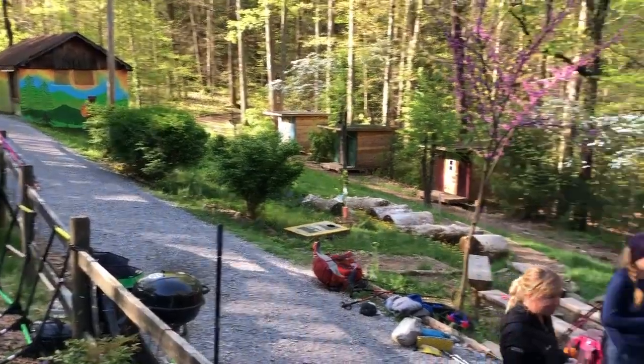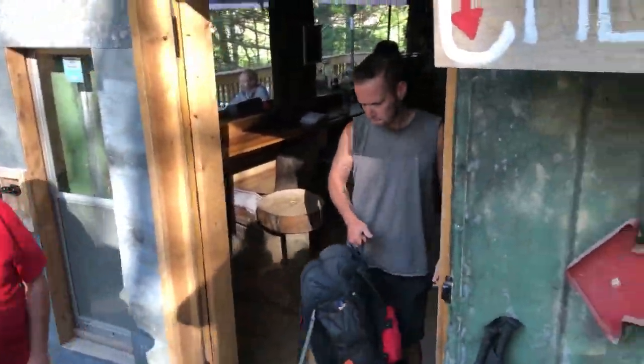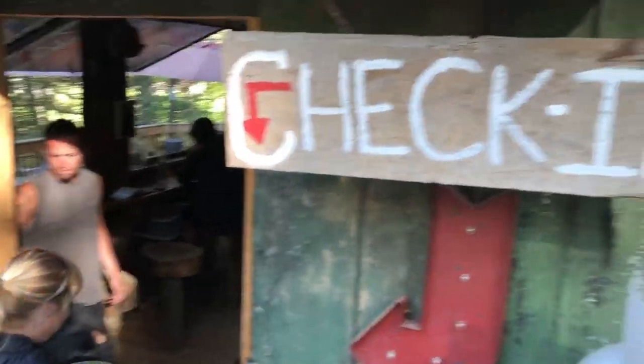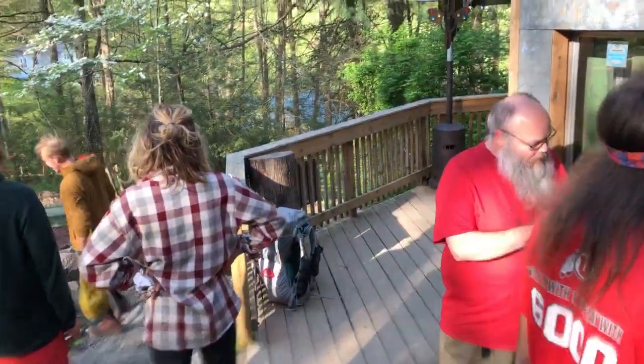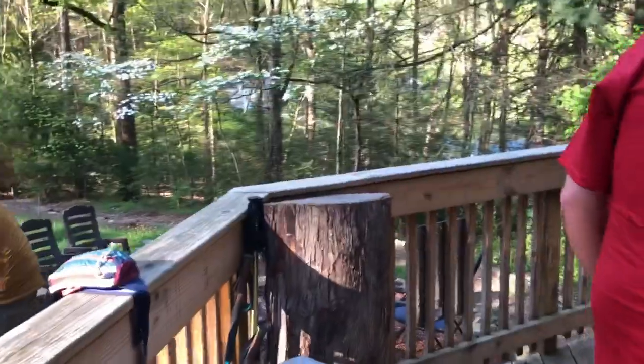Alrighty, this is where we came in. And this is where we had breakfast and some incredible barbecue last night. Jay has a system, stuff. That's awesome. So nice, for real, amazing.